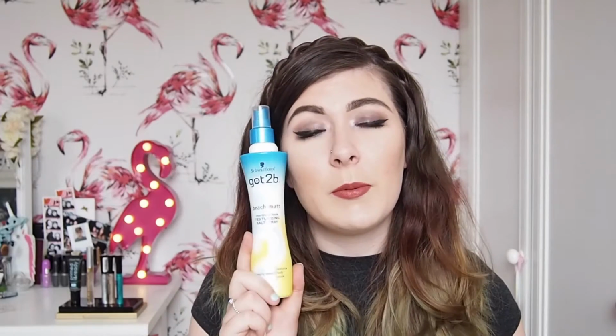You just spray this onto either dry or damp hair, sort of tussle it through, and either let natural air or your hairdryer do the magic. And so I had to pick this up because it's just a recurring love story with salt spray, to be fair.